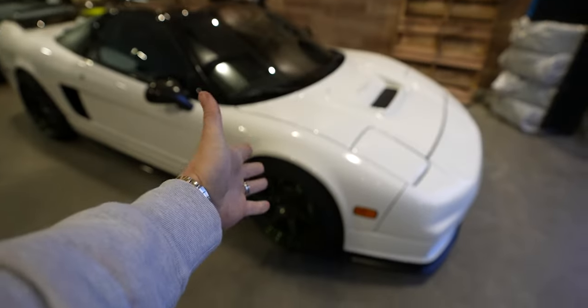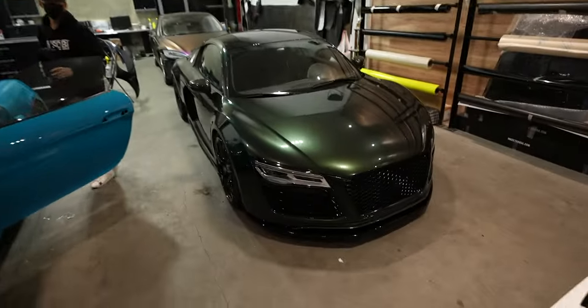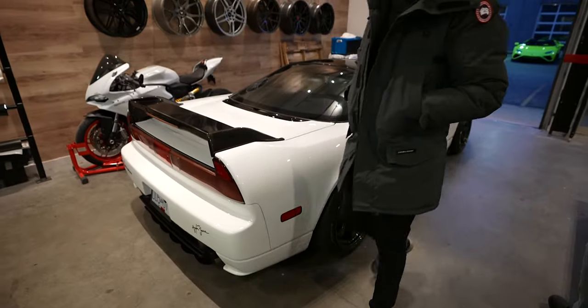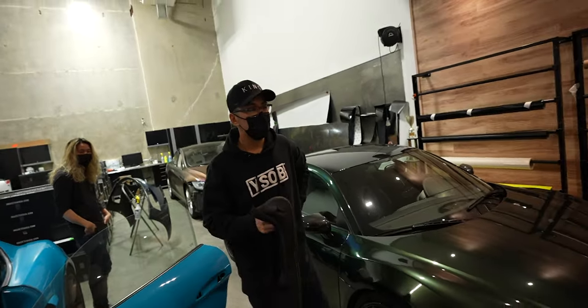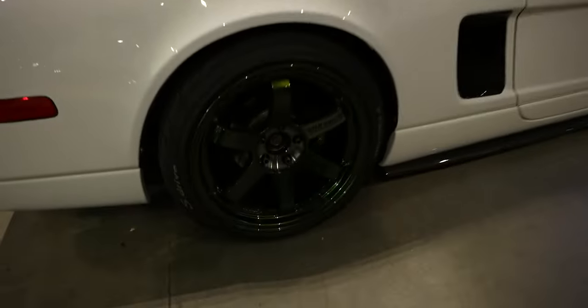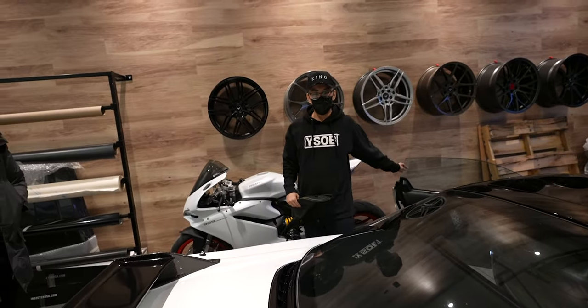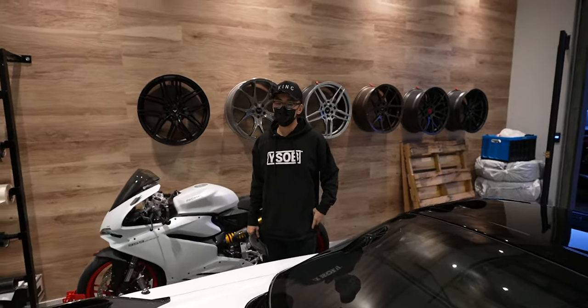So this is Sam's personal car. He's also got the R8. Obviously the wrap business is pretty good. Must be nice, but man, this thing's clean. Super clean, dude. 92, and it's supercharged, right? Supercharged. Get the little carbon here. TE37s in Verde. I like that. How much power does this make? 400? The recent dyno was 397 to the wheels.